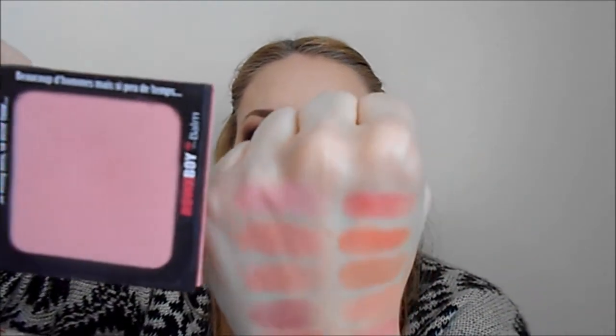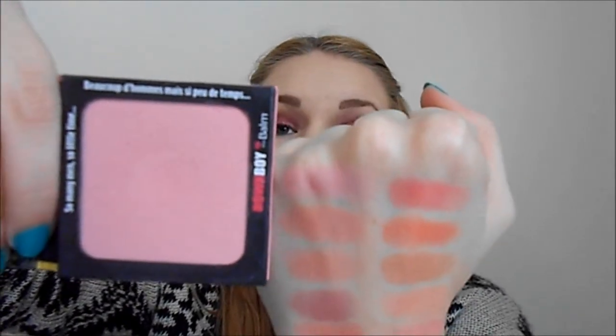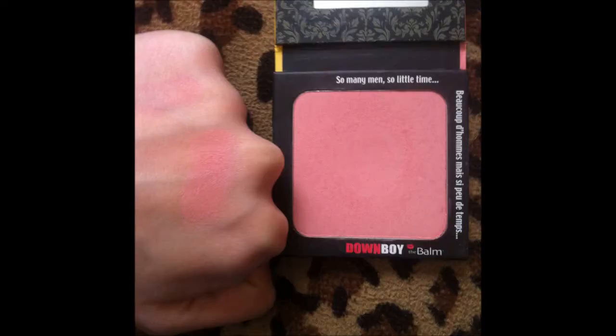So the next blush is actually my only pink blush. I'm not a big pink blush person. This is Down Boy from theBalm. I mentioned this before. It's a really pretty pink. It's a bubblegum color, but it's a neutral pink. It looks cool when you pair it with something warm. It looks warm when you pair it with something cool. It's the top swatch. Sorry about my knuckles. But I love this color. This is a beautiful pink. I recommend this for anyone.